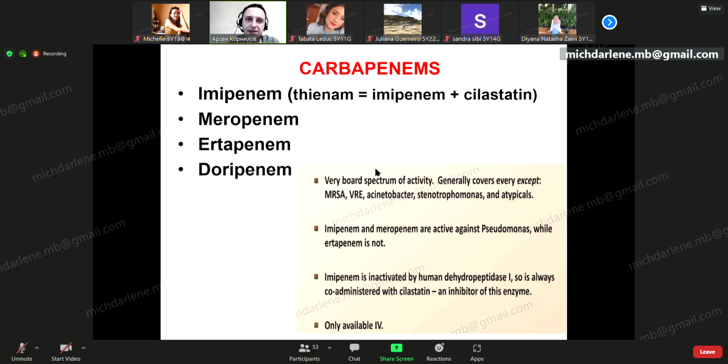Anyway, carbapenems are still assumed to be one of the recent drug classes, and on this picture you can see the main representatives of the carbapenem class: imipenem, meropenem, ertapenem, and doripenem. In some literature sources, you can find the division of these drugs into first generation and second generation. It is assumed that ertapenem belongs to the first generation, while other drugs such as imipenem, meropenem, and doripenem belong to the second generation. Ertapenem, as a representative of the first generation, has broad spectrum bactericidal action.